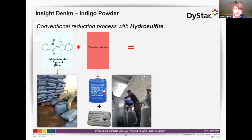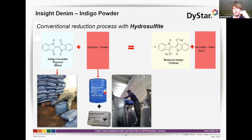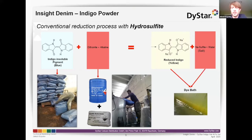All of these chemicals need to be put in the so-called stock vat preparations. It's all mixed together in there. And after the reduction process, the reduced indigo is formed, which is water soluble. But because we need a lot of chemistry for the reduction process, a lot of sulfites are formed at the end, which are salts. From these stock vat preparations, this solution is pumped into the dye bath, where finally the cotton yarns are dyed in the continuous dyeing process that Miguel has also explained before. It's a really complex dyeing process.